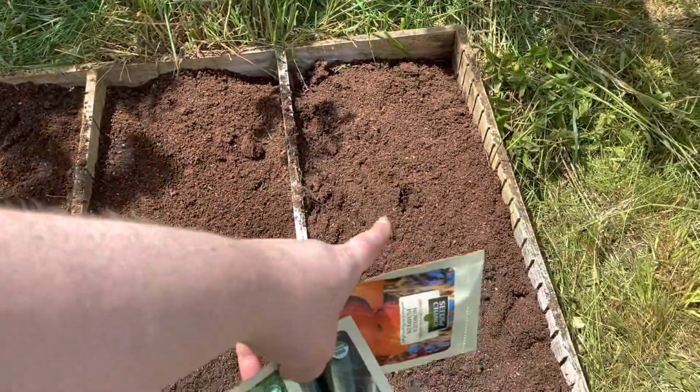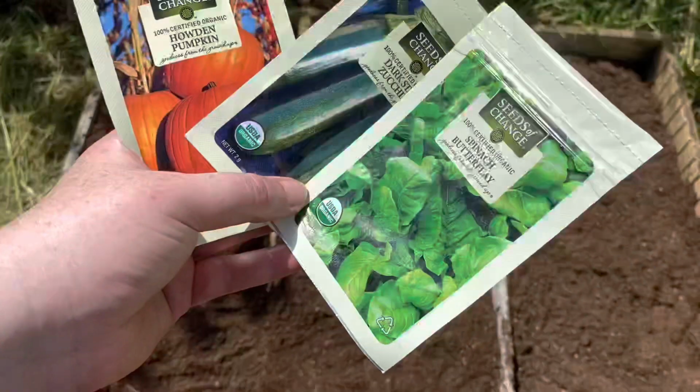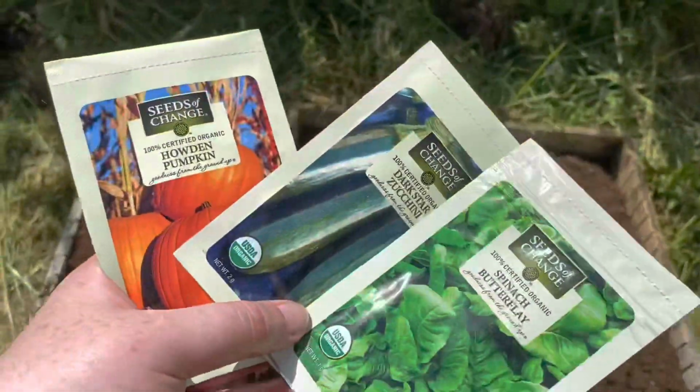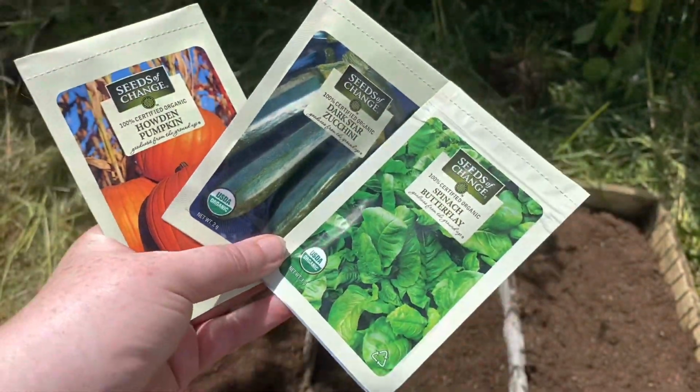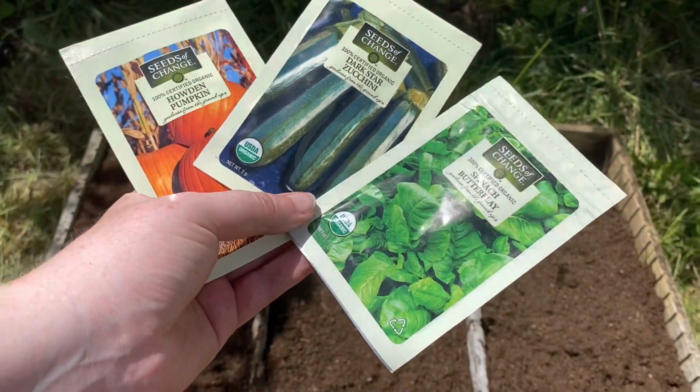In this one, and the zucchini in the far one, and then the spinach in the center. I have no idea if they're supposed to be planted next to each other, but that's the thing about gardening, is you kind of just learn as you go.